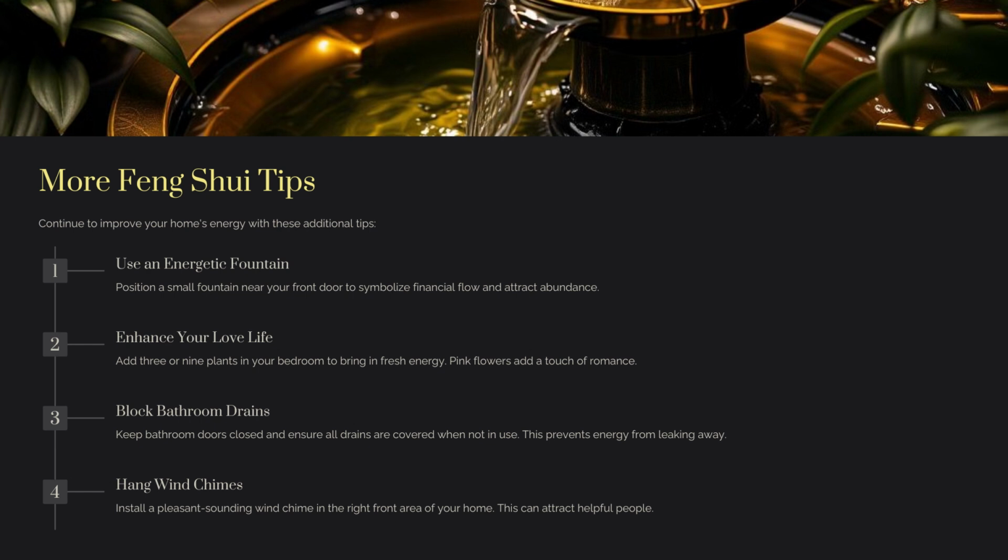Enhance your love life. Add 3 or 9 plants in your bedroom to bring in fresh energy. If the plants have pink flowers, even better. This adds a touch of romance and vitality.